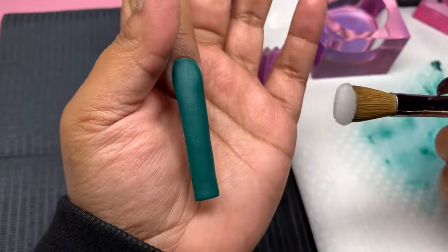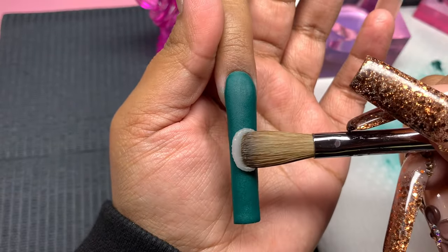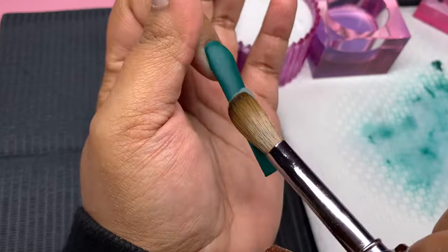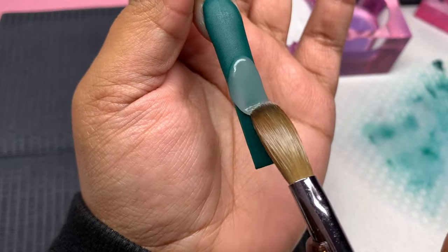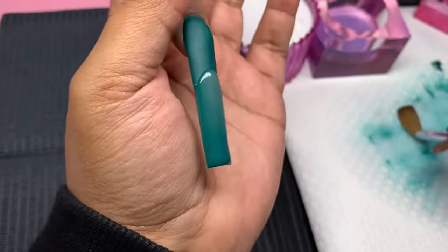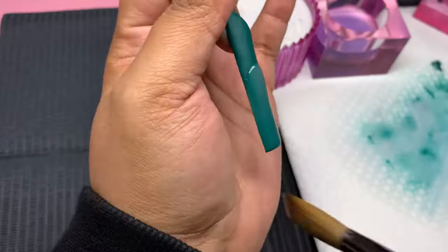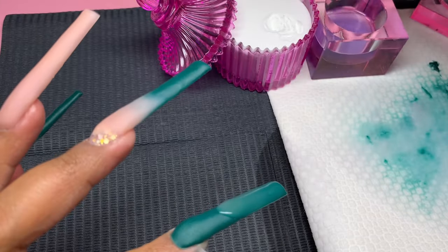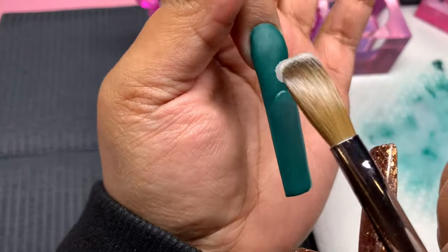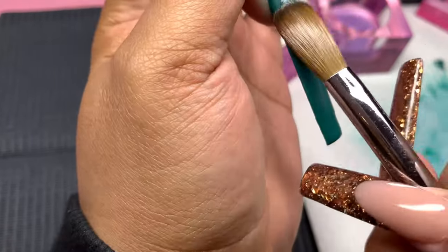You want to make sure you cap. Of course, you want to add the right structure to each of the nails by adding a crystal clear acrylic on top of that. And of course, you don't want to ruin everything that we have going on. We have an ombre, we have glitter, we have a color blocking, so you want to make sure that that is nice and secured.